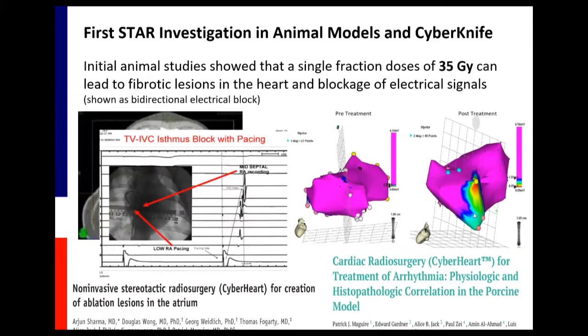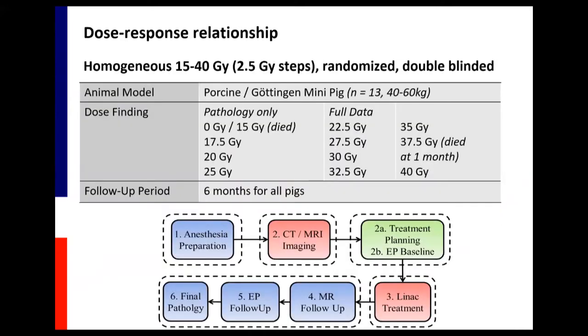And here you see on the right side the cardiac map for it. That was very early. We treated everything from AV node to the left ventricle, to the left atrium, right atrium, just to test out what's possible. After 2010, I went back to Germany to continue my research on an animal study, and we did a dose response study, treatment planning on the same day. It's an 8-hour procedure with a standard LINAC treatment. Then we had follow-up 6 months later on various dose levels from 15 to 40 gray in 2.5 gray steps. We just wanted to see what the effects are.